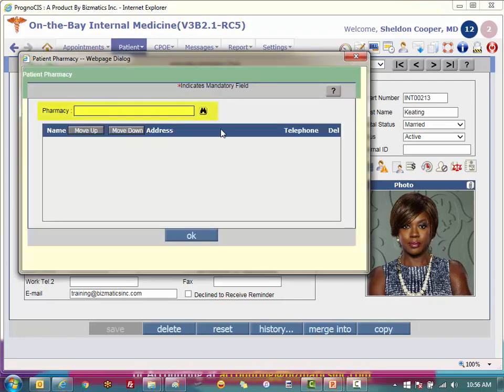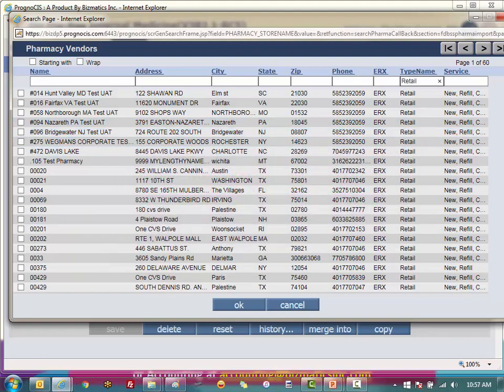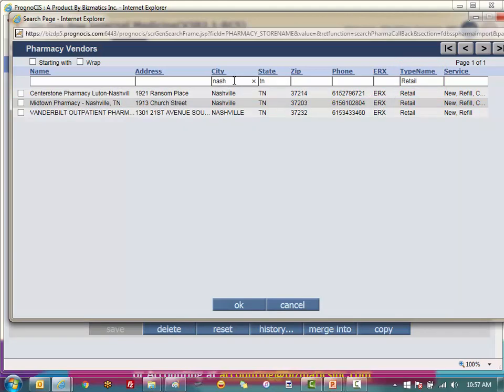Notice there is a pharmacy autocomplete field. So I'm just going to click my binocular, which opens up my nationwide database as provided by SureScripts. And I'm just going to search for her preferred pharmacy. Now let's say Annalise is in the state of Tennessee and she is in Nashville. So we can limit it to our Nashville pharmacies. And we're just going to go ahead and choose Midtown as her preferred pharmacy and click OK.